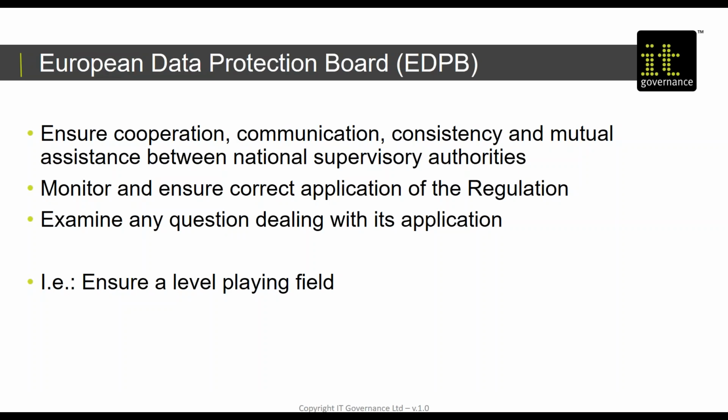And then finally, the EDPB, as I've said, exists to ensure there's a level playing field across the European Union, so that all data subjects know that their rights will be dealt with consistently in any member state, and any organization operating inside the European Union will be able to work to a consistent standard, knowing that it doesn't have to do things differently in Germany than it does in France or the United Kingdom.